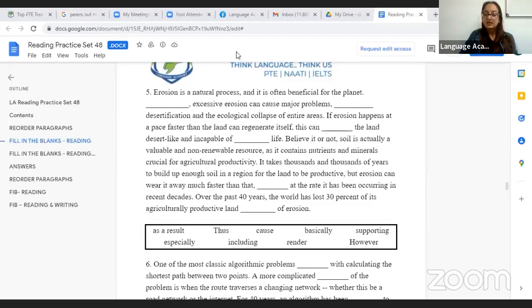Okay, the next question, the last one for reading blanks for today. 2 minutes for this and then post your answers, please.